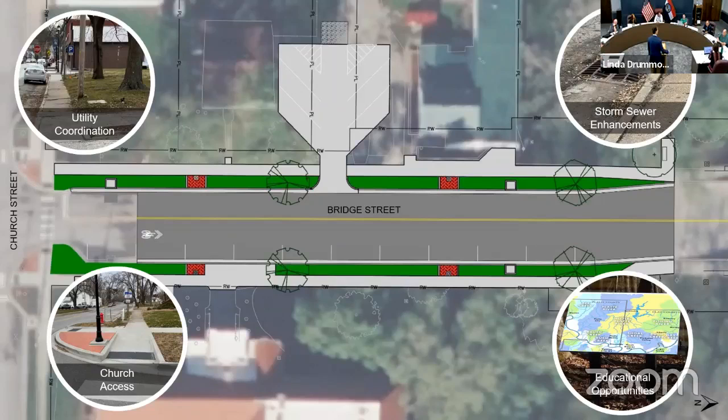Another feature that we're going to enhance is the storm sewers. As you can see there, they're grate inlets, and they're more prone to clogging. So we're going to upgrade those to the new modern open throat curb inlets that we can see on the side there.